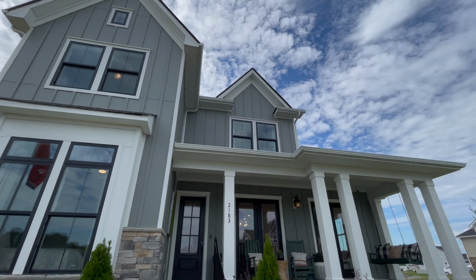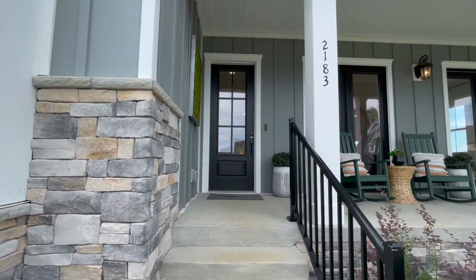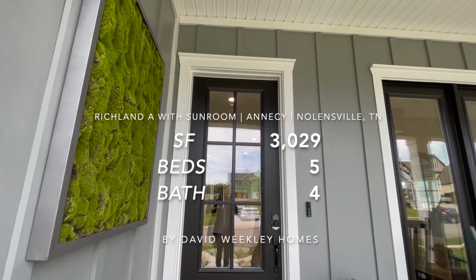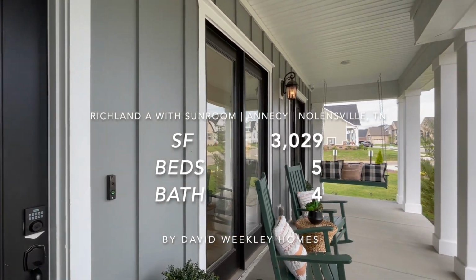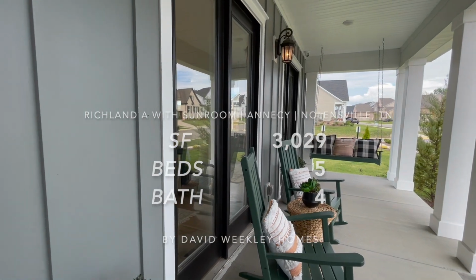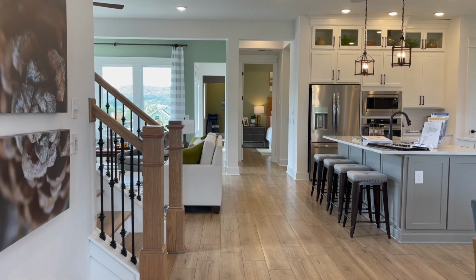And this is over here again in Annecy, Nolensville, Tennessee, a beautiful community in the rolling hills of Nolensville. If you haven't seen my other videos on some of the other models in this area, I definitely recommend that you check them out. There are quite a few builders in this community, but let me just briefly touch on it. It is going to have its own neighborhood private pool and cabana. It's going to have an amazing field area for soccer, baseball, football, and beautiful walking trails.